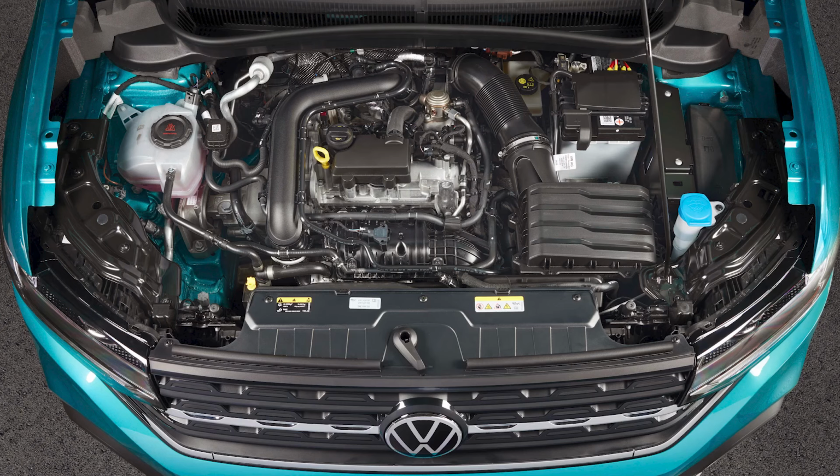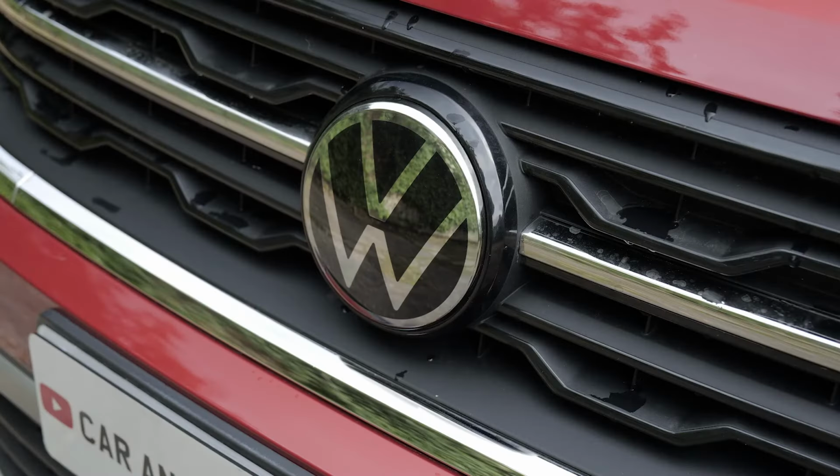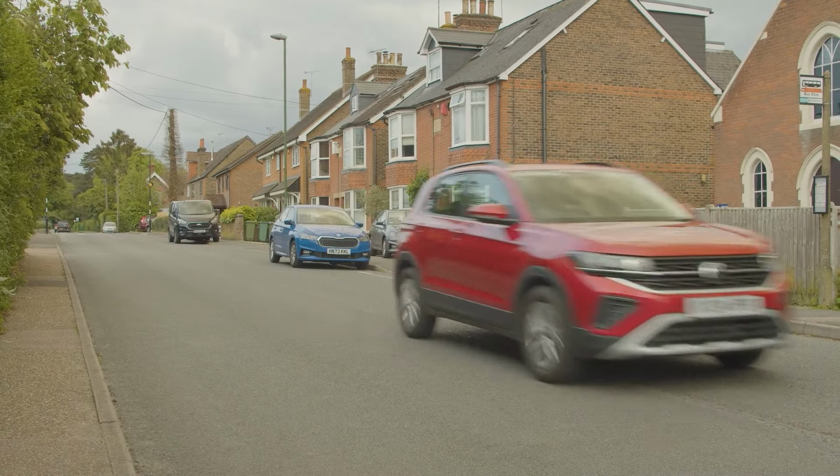Both the 1-litre variants that most will choose have impressive torque available from low revs. This 95 PS version delivers 175 Nm from just 2,000 RPM, and the 115 PS version serves up its 200 Nm across the same 2,000 to 3,500 RPM band. In other words, you won't have to row this little VW along with the gear lever through town.